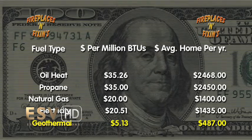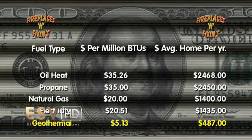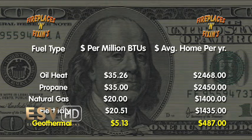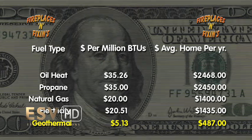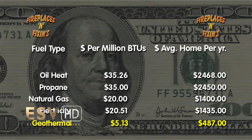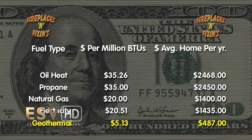On your screen, it shows in descending order the most expensive fuels, where you'll see propane and fuel oil at about the same cost, and natural gas and electricity now at about the same cost, and geothermal trailing far behind. We're going to update this part of our commercial here on a monthly basis so you can keep track of what the geothermal costs are and the comparison, but the main thing is the tremendous savings.